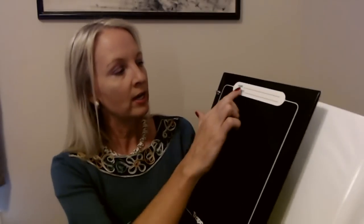So we have this pretty kind of a violet colored folder right here, very shiny. And it's a white border in Trapper Keeper portfolio. And then we have a nice shiny black portfolio as well. Very shiny. This one has the white border in Trapper Keeper portfolio. And your name and your subject up there.